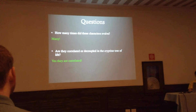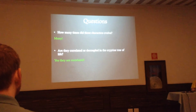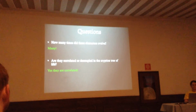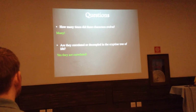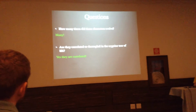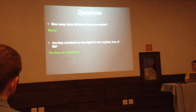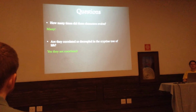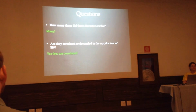So basically, to start answering those questions that I posed before: how many times did these characters evolve? Many times. Any way you put it, if you reanalyze those data with parsimony or Bayesian inference, you're going to get the same result, many times. And yes, I'm pretty confident to say these characters evolved in a correlated fashion. So it's fair enough to call them a complex morphofunctional system that is specialized to attack, find and assess deeply concealed hosts.